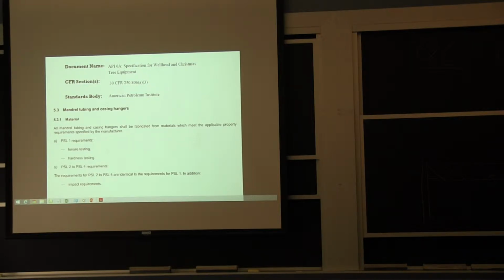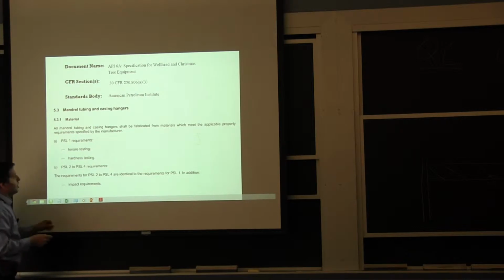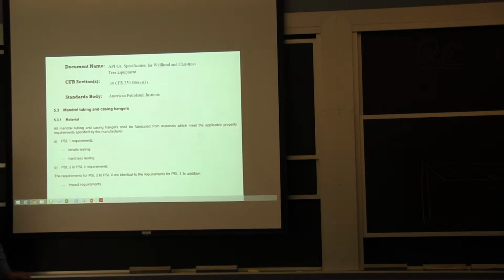So this is tying back to the material aspect we were talking about last time. This is a very, very general section of the spec, just talking about mandrel tubing and casing hangers. I picked that just as an example to show you have to meet tensile requirement, hardness requirement, and impact. Why would I care about impact? Well, if I'm in the North Sea or somewhere where it's cold weather, I want to make sure the steel doesn't become brittle at low temperature.